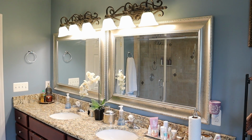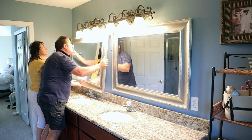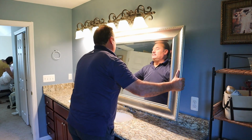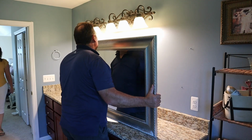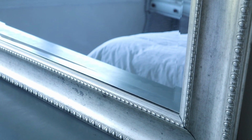So we did look around, we didn't really find anything that we liked, but we did have a mirror left over from when we did my mom's bathroom remodel. So she had 2 mirrors hanging in there. We sold one, but we still had one in the garage, and I was like, maybe we should just use that one because it is a little bit bigger, but I want to change the color of it because right now it is a silver and that's not going to work in this space. So I'm going to be painting that black today.